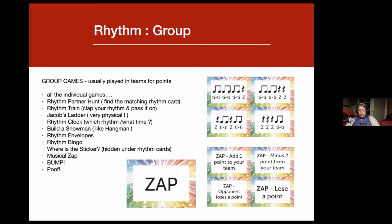You can also do that as an individual one really easily. If you know how to play the game of Hangman, where you have to answer a question and you get to draw a part of the hangman and his noose, it's the same with Build a Snowman, where you have the pieces of a snowman, and each rhythm that they get correct gives them a part of the snowman to build.